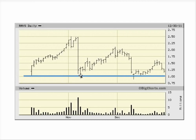But there's support at $1 a share. Only one day did it drop below $1 a share. So you have to understand, yes, all of these companies are fundamentally worthless. If you dig into this company, they have no cash, they have no product.